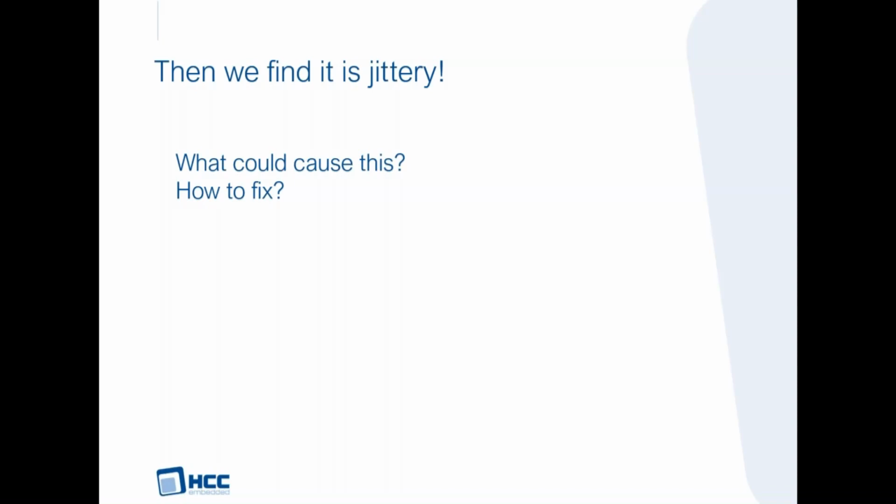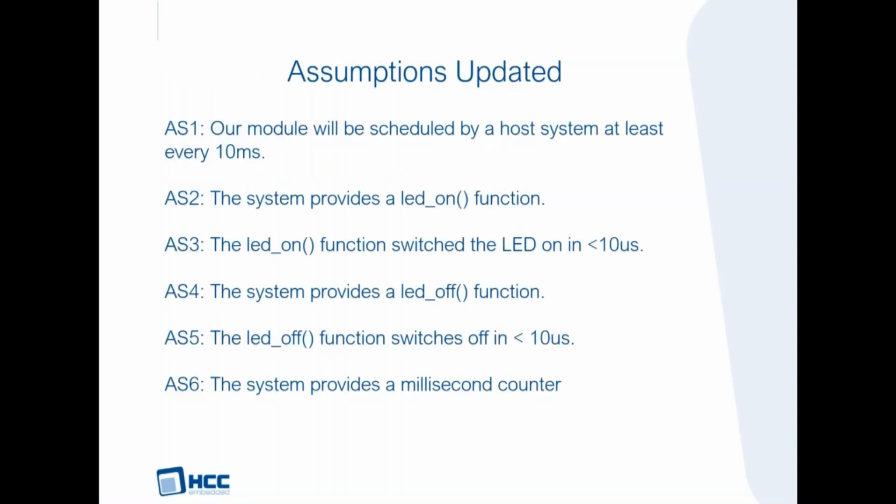The possible causes are the scheduling time of the host system, how often it schedules this software, that could create jitter. And also the behavior of the LED on and LED off functions, the rise time and the fall time of them, and how quickly they're able to respond to the call. So that means that to solve the problem of jitteriness, we're going to have to go back to the assumptions and change the assumptions the system is built on to be able to create a jitter-free system or an acceptable level of jitter.